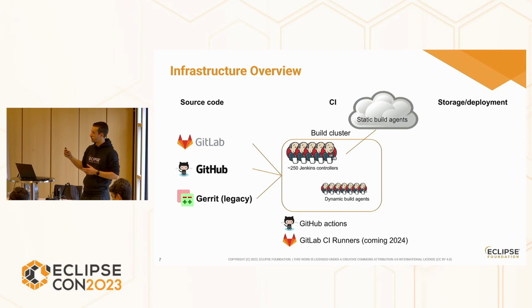By default we provide Linux build agents, but especially in the cloud we also allow Windows machines and macOS machines. So it's either on Azure or on MacStadium, for example. And obviously, projects that are hosted on GitHub make use of GitHub Actions as well. And some projects in GitLab are starting to also use GitLab CI runners. This is not publicly available yet, but we're planning to have this at the beginning of next year.